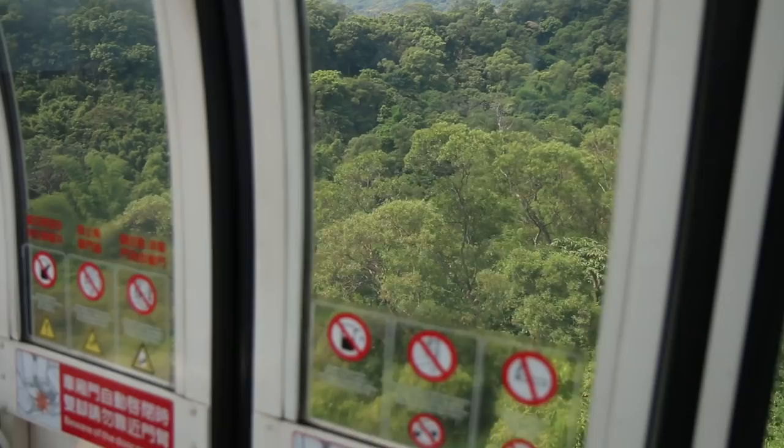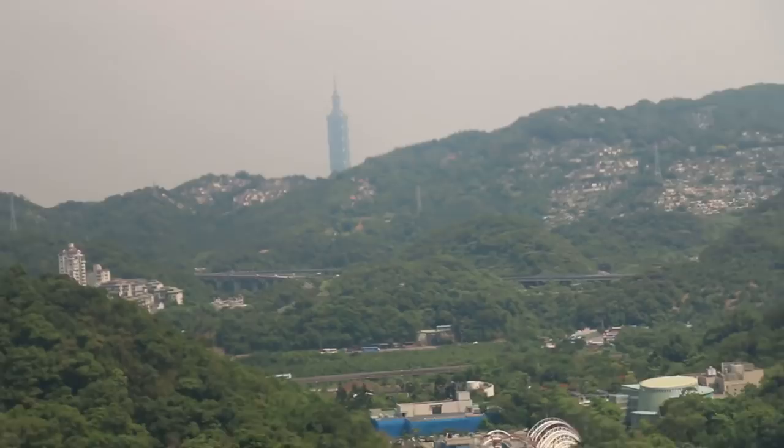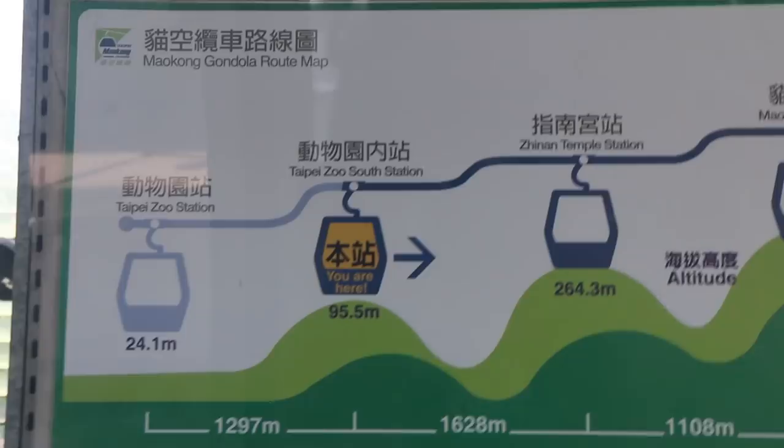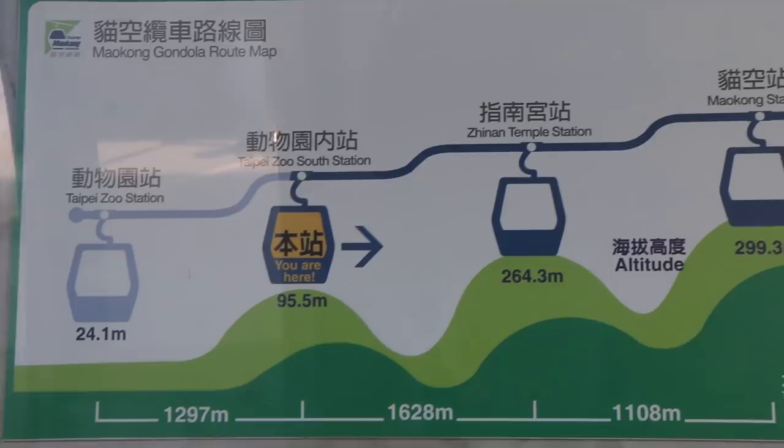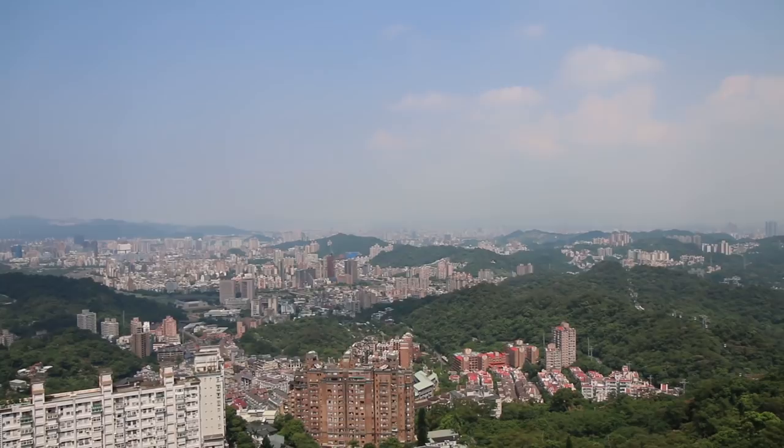What I'm loving about this gondola right now, riding in here, is that it is extremely peaceful and quiet. You can barely hear the sound of the gondola, but then outside you can really hear the sound of the birds and the forest, and I'm not sure what are all those things? Crickets or something? You can see the Taipei 101 poking above the mountain over there. We are on our way to the final station, and now there are some great views of Taipei and of the mountain, forested mountains.